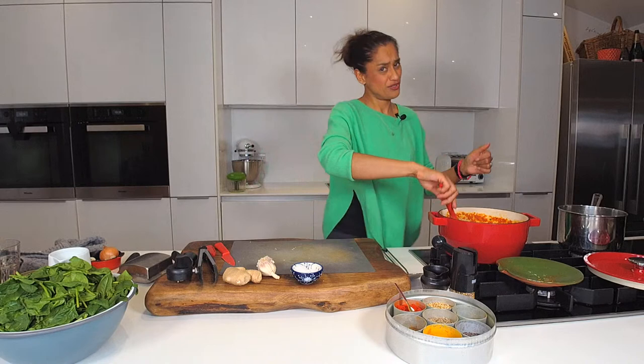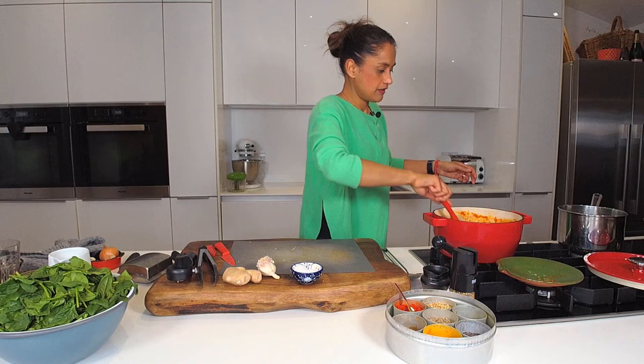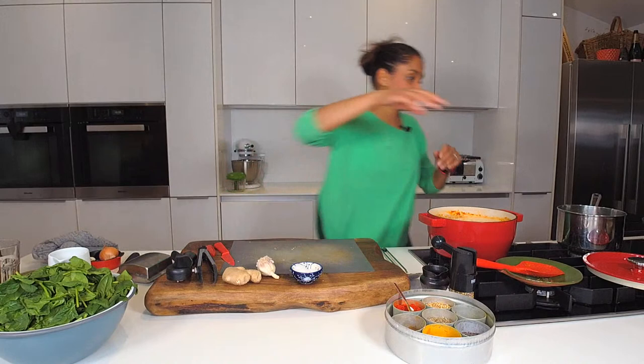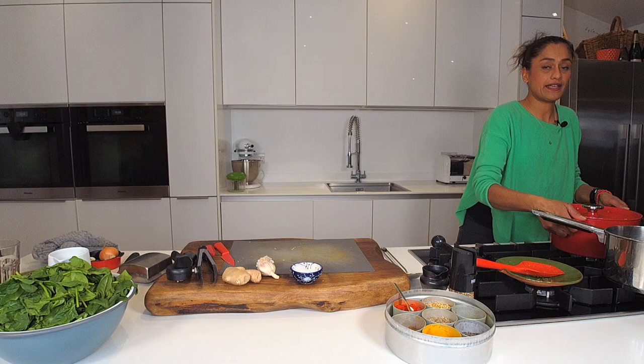Okay, so when your meat is in, we're going to give that a stir. There we go. So once it's all been coated and looks like that, what I'm going to do is turn it right down to a really low heat, and I'm going to pop the lid on. I'm actually going to move it to this side so that it just starts to cook down.